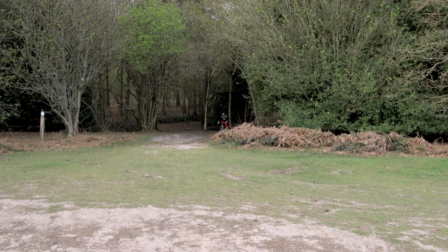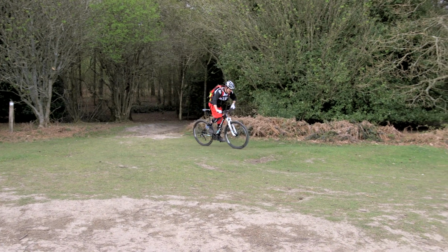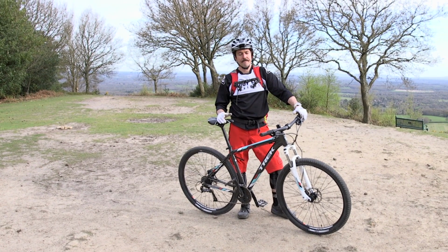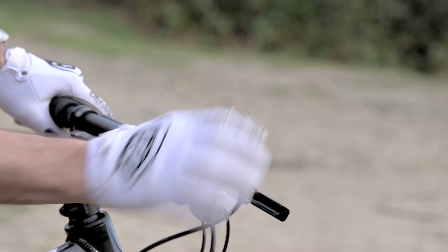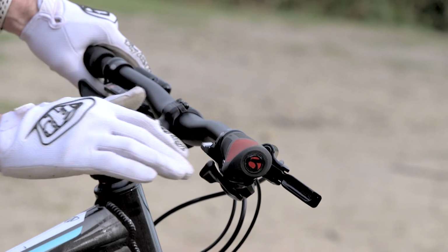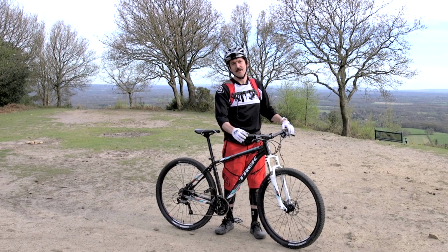So that's a brief overview of why the Trek Marlin 7 won the 500-pound category. Now let's take a closer look at some of the details on the bike. Let's start with the only thing that I don't like about this bike, and that's the grips. With the flaps on the end for wrist support, you just lock your hands into a single position. First thing I do, slice them off, spend an extra 10 pounds, slide on some lock-ons.